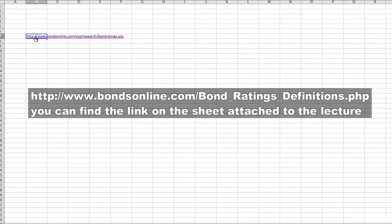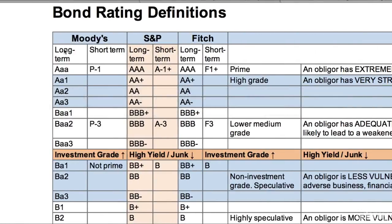If we click on this link, it's going to bring up a table called bond rating definitions. As you can see here, we have three names. Those three names are actually the names of the agencies in charge of assigning ratings to companies. But what is a rating?